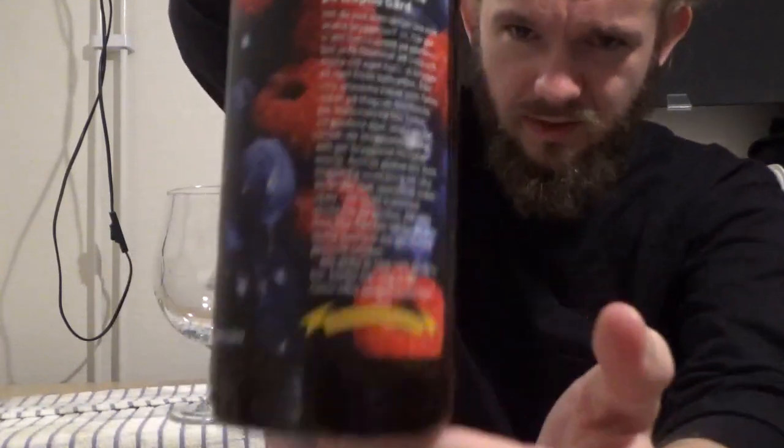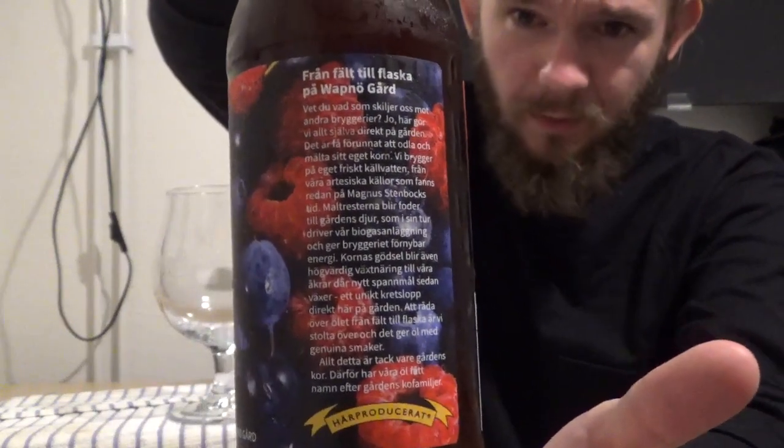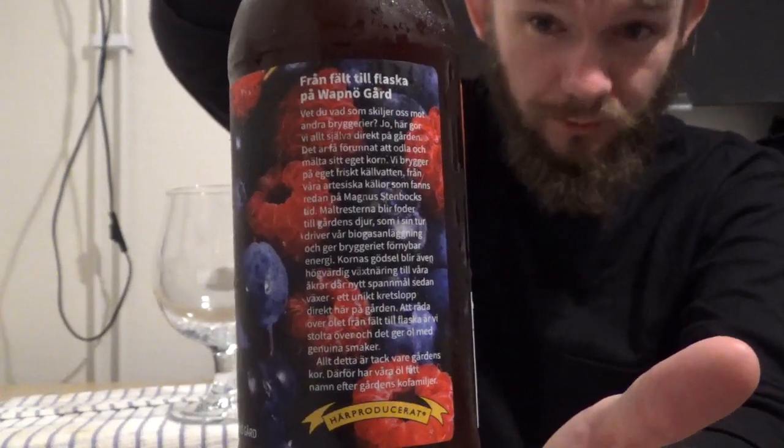Örekulla, I'm not sure exactly what the name would translate to, but I think most of the Wapnö beers are named after things that are around the estate, so it's probably named after something very close to them. It has a little bit on the back here. In the Swedish part, it tells you that they grow their own grains and malt them. They grow their own hops a little bit as well, they grow their own fruits to go in the beer. So pretty much everything in this beer is actually grown on Wapnö Gård.